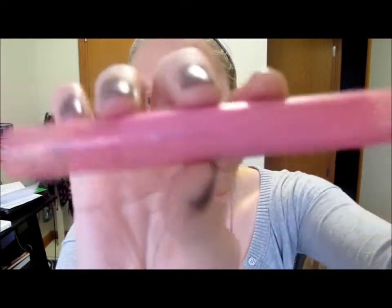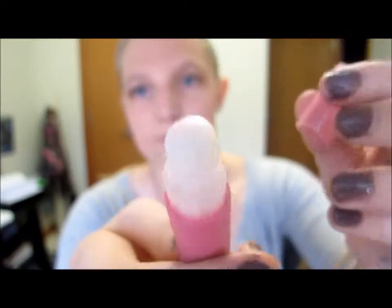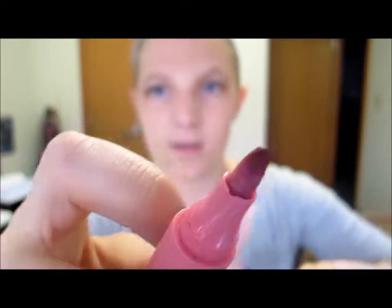So this is the Revlon Just Fit In Lip Stain and Balm, and it looks like this, in the color Desire. And there's the balm and the lip stain, and it just looks like that. So it's perfect. You can build it up, or just leave it really light, and it's perfect. It stays on. So I would definitely repurchase a stain versus lipstick or lip gloss, because it just stays on so much longer and you don't have to worry about it.